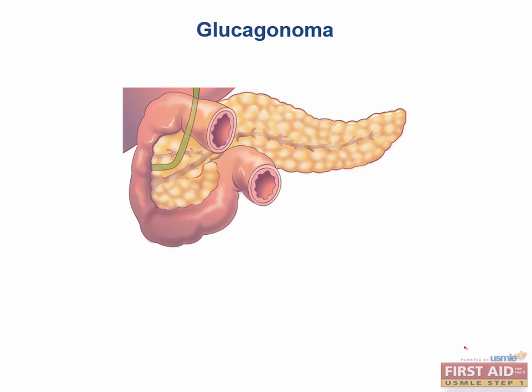We're going to run rapid fire through 4 different endocrine neoplasias associated with the GI tract. None of these is particularly high yield, but there are some easy associations that you should memorize. Glucagonomas, for example, are exactly what they sound like. They're pancreatic tumors that secrete glucagon.